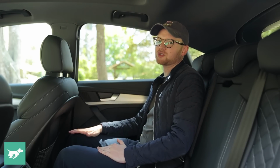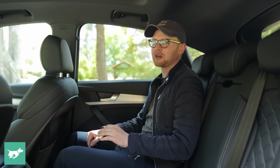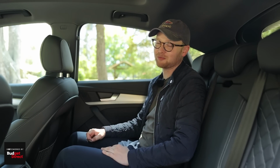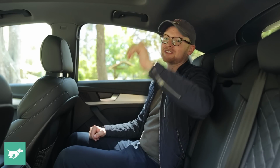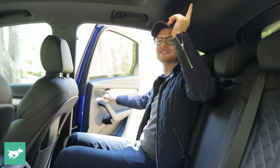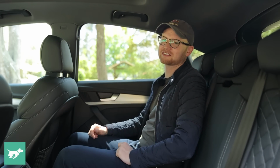And one nice little bit of attention to detail I just noticed. You know how when you open a door in any old car, the dome lights all turn on to show that a door is open? The Q5 Sportback is smart enough to only turn on the dome light relevant to that seat. So at the moment, the rear passenger door is open. That's where the camera is sitting right now. But the only dome light that's on is the left-hand side one in the back. If I open my door, now the right one turns on. Just a tiny thing, but really nice attention to detail.